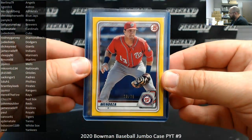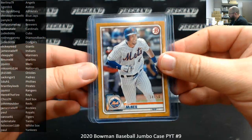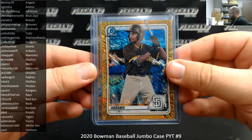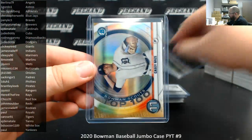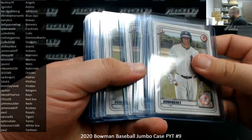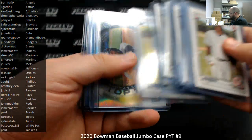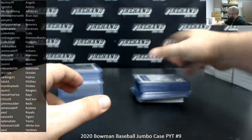Yellow paper to 75, Drew Mendoza. Gold paper to 50, Aramis Ademan and Jeff McNeil. Gold shimmer refractors to 50, CJ Abrams and Mason Denenberg. Gold Scouts Top 100 to 50, Casey Mize. On the Dominguez count: 1, 2, 3, 4, 5, 6, 7 base paper, 2 base chrome, a Scouts Top 100, 3 Spanning the Globe inserts.